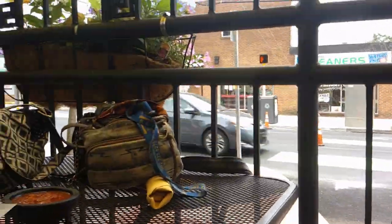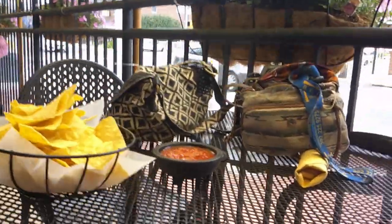All right, so I have stopped for lunch. I'm sitting here at the Santa Fe restaurant right on East Main Street in Newark. The current situation is you do have to make a reservation, but that could change as our situations change. So if you decide to come here, by all means, check to make sure whether you do or do not have to make reservations.